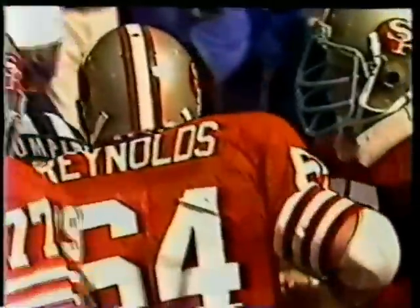Here's Wendell Tyler, and Tyler has the first down. A little pushing and shoving in there. Dennis Harrah and Jack Reynolds, former teammates, not too happy with each other.